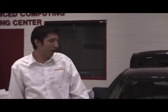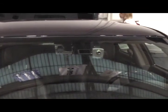I'm Zach Bolton from Continental Automotive Systems, and today we have our ContiGuard vehicle with us. It has a camera right here that sees the lines on the road, and if you start to drift to the left or drift to the right, it'll vibrate the seat cushion depending on which side you drift to. So it'll wake you up a bit when you're driving.